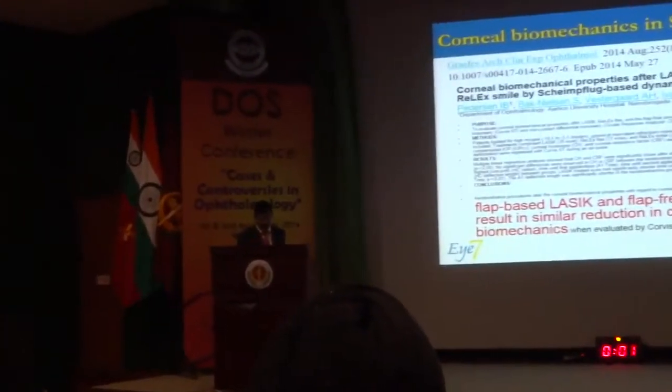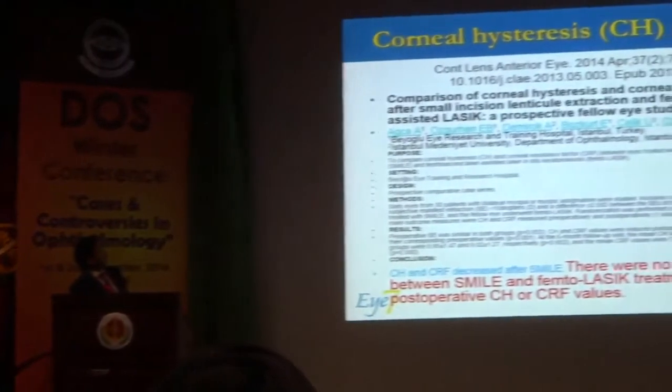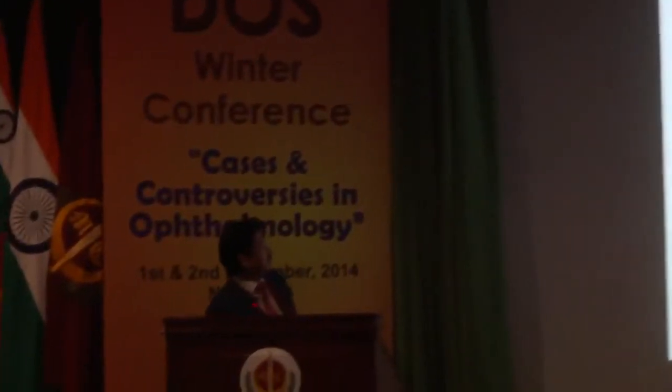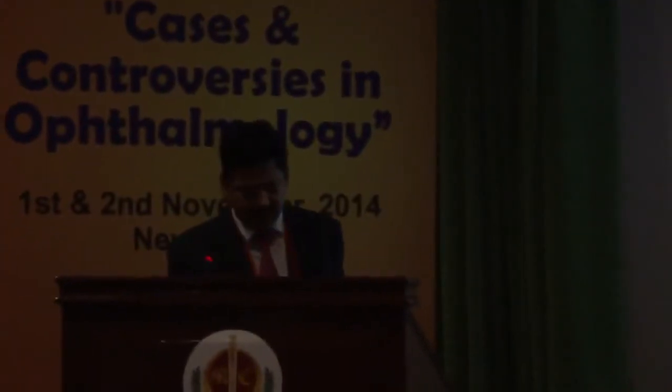There is no difference. So this was not one paper. I went to another paper. Here, there were no differences between smile and femto-LASIK treatments in post-operative corneal hysteresis and corneal resistance factor value. There is no difference at all. So it is just a hype.